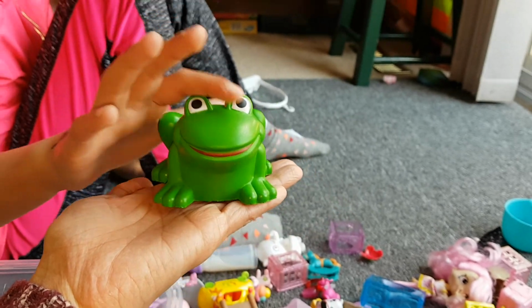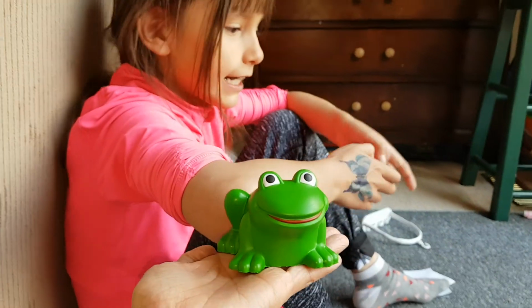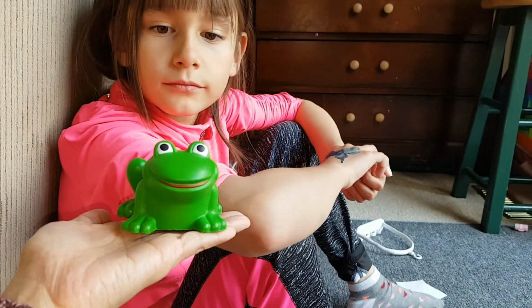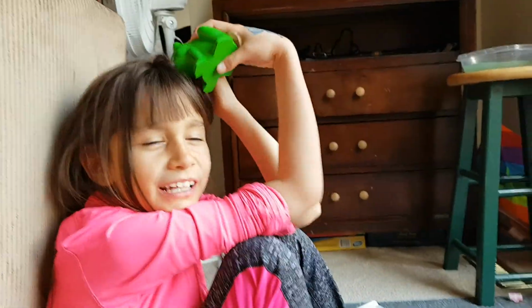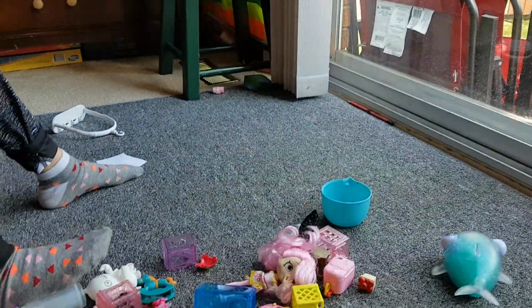But she just got this little guy. Ribbit. His name is Foggy. Foggy, yeah. So if you kiss him, will he turn into a prince? No. He might just give you a wart. Because you did have my phone.